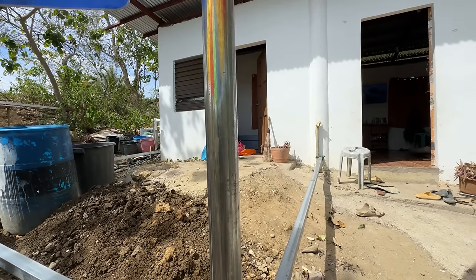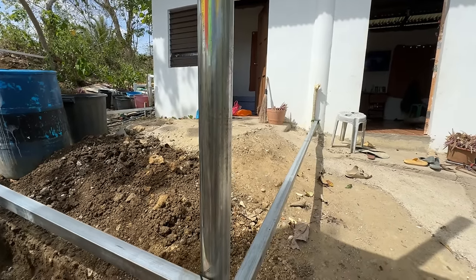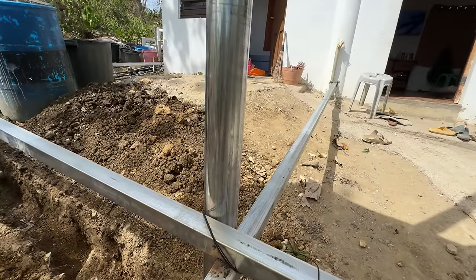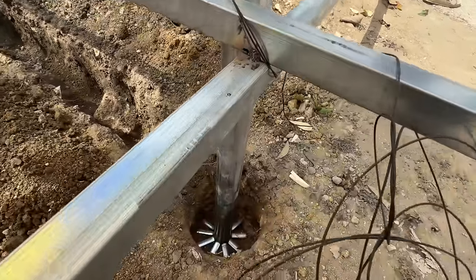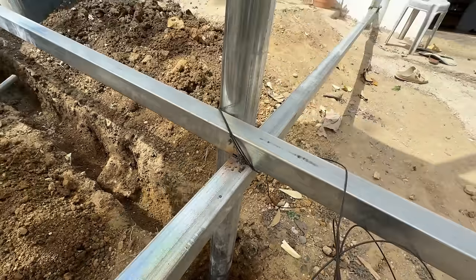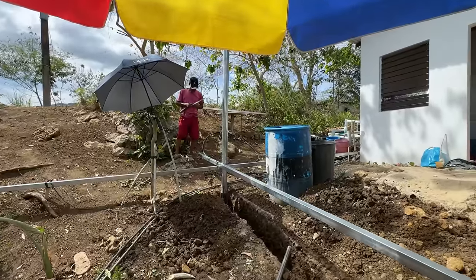Tres? Cuatro. So, yeah, this is three. The measurement of this is three. And then that's how it looks in the bottom. And then the other one is right there, guys, as you guys can see.